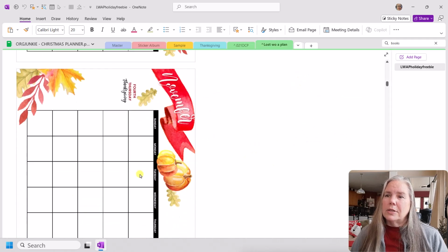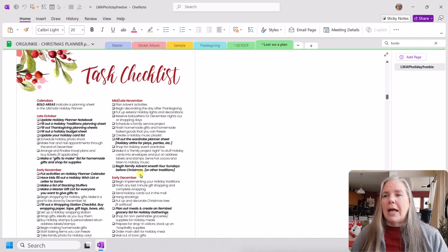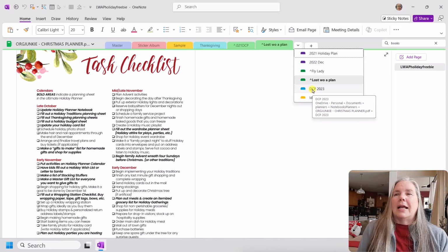So you can see hers here. And I just brought this in as a PDF. I think I've talked about this one before. And then DCP Digital's put out a 2023 planner, and I downloaded that one.